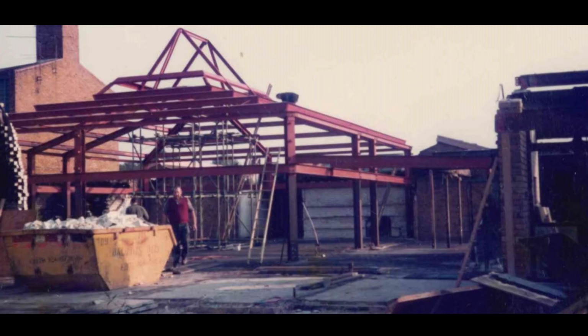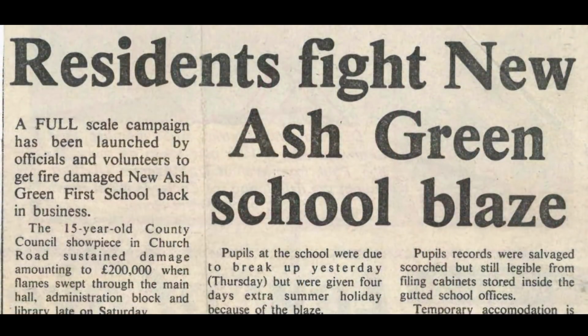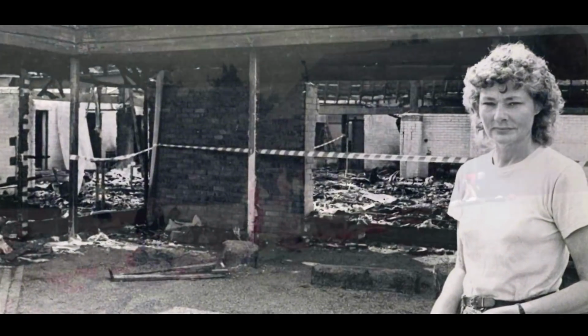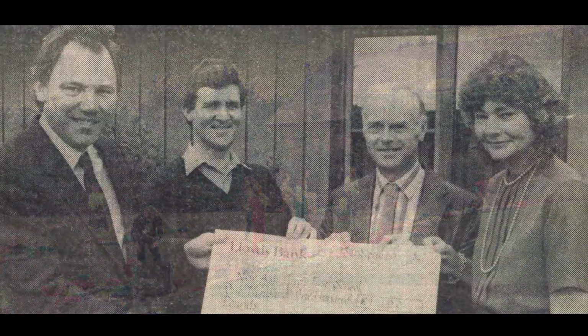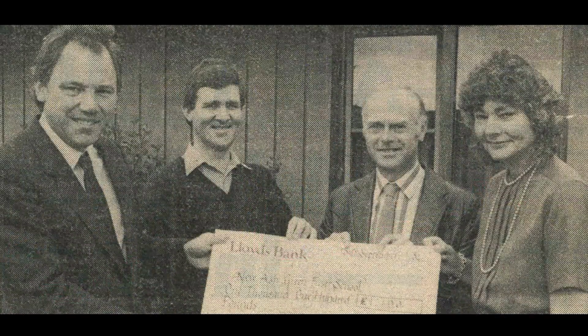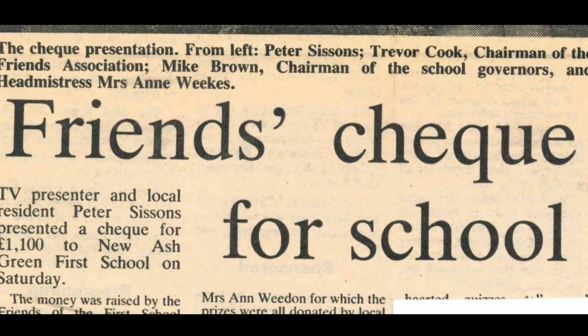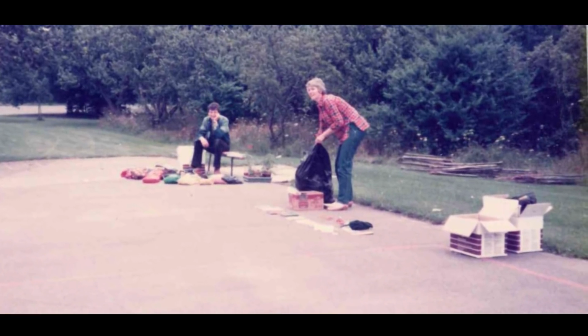in the youth centre. The fire, which happened at the end of the summer term, caused extensive damage to the school and personal property, and emergency plans were made in order to minimise disruption at the start of the autumn term. A major fundraising campaign began, and Lloyds Bank offered its facilities to the new fund. Local news broadcaster Peter Sissons presented a cheque to head teacher Mrs Anne Weeks. And the first school had to be refurbished.